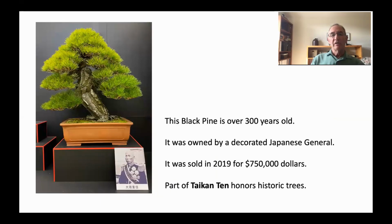The other thing you notice at Taikon 10 right off is that there is, in the first displays, a lot of historical bonsai, a lot of historical stones, a lot of historical pots, and other things associated with bonsai. This particular black pine is over 300 years old. It was owned by a decorated Japanese general, and you have a photograph there of the general who owned it. It was sold in 2019 for $750,000. And again, a significant part of Taikon 10 honors historic trees.